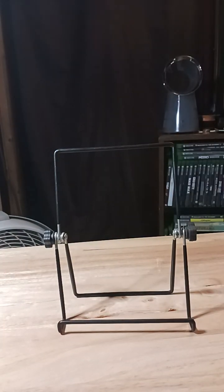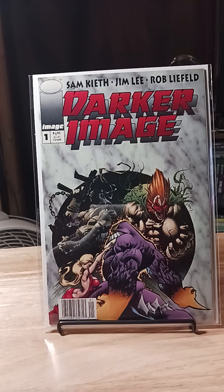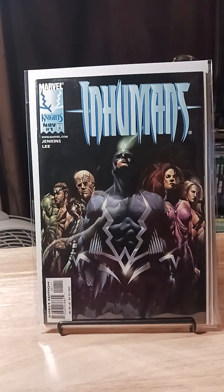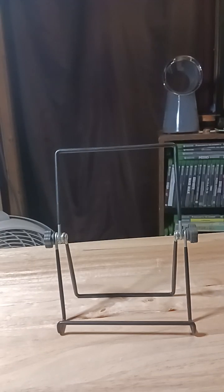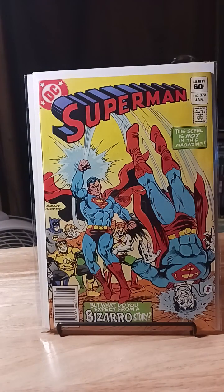Found another Darker Image newsstand, number 1. Lately, I've been finding these newsstands for Darker Image, which is not uncommon because they were printed out the wazoo. Inhumans, number 1. I picked that one up. Iron and the Maiden, number 1. And this was odd. I don't know if I picked the best one up out of that bunch or not.